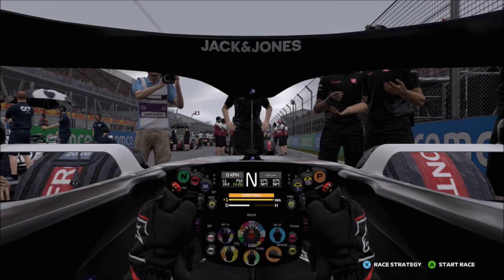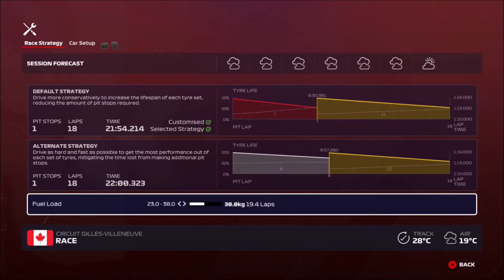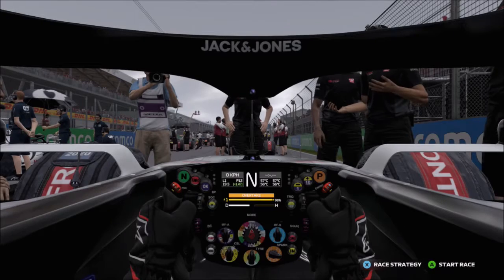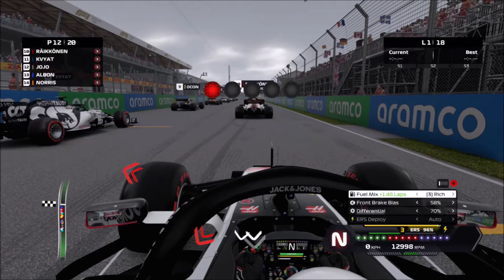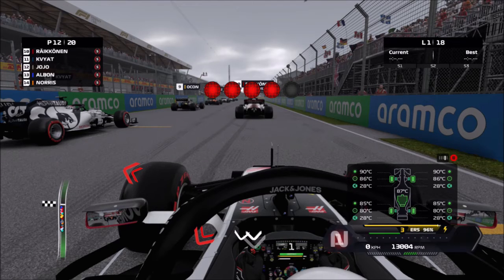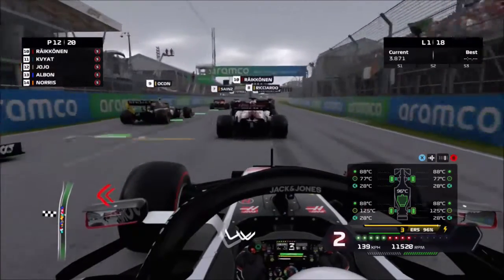So here we are then, on the grid for the 2020 Canadian Grand Prix, just checking the strategy, getting the right fuel on board before we dive into the race. It's going to be an 18-lap race, and let's go. So, building up the revs as we wait for 5 red lights. It's lights out, and away we go. We get an awesome start.